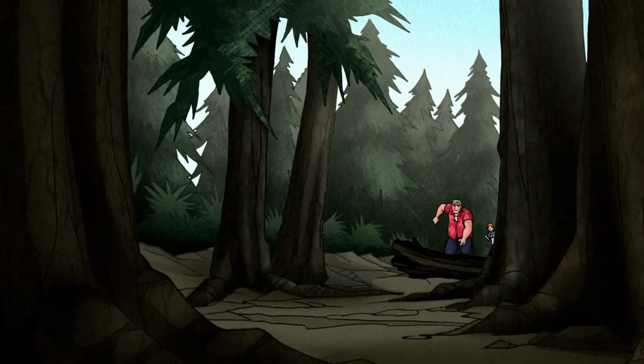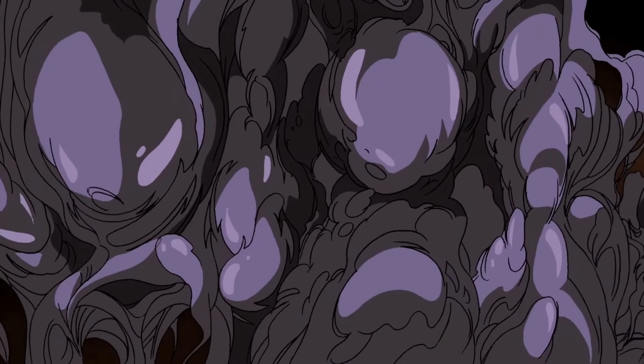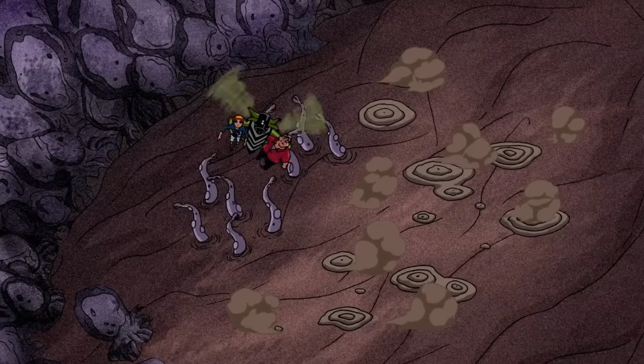Max and Gwen pursue him into the forest, where he reverts to Ben. The Great One poisons Yellowstone, turning it into a wasteland with attacking tentacles. Ben becomes Stinkflay and rescues Max and Gwen, flying them away from the danger.